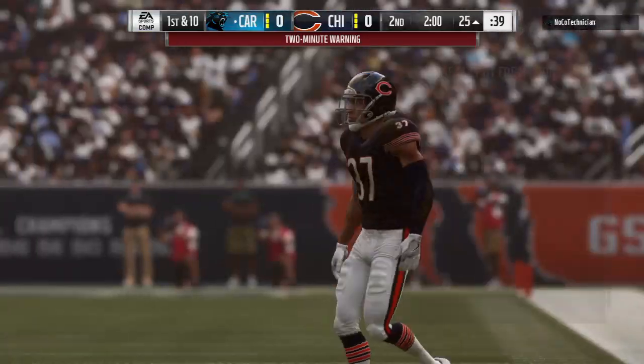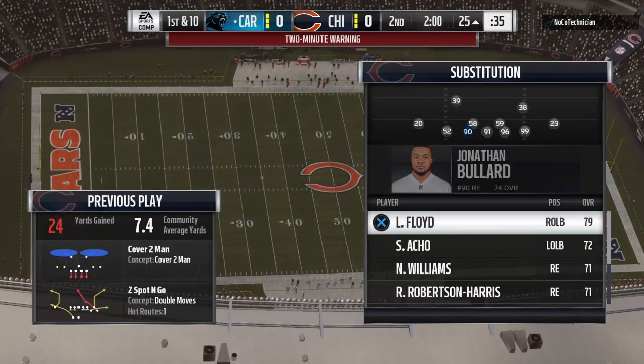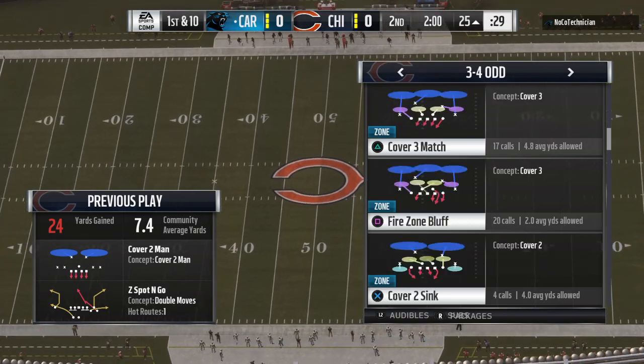Here comes the boom. I see you, boy. I see you. 2 minutes remain in a scoreless first half. We're back to Soldier Field following this short break.